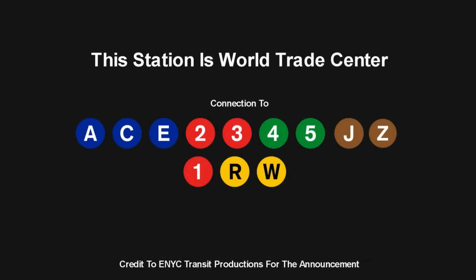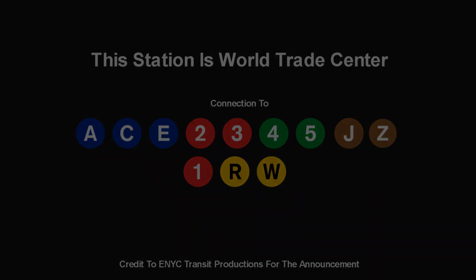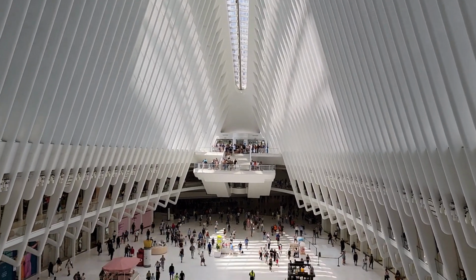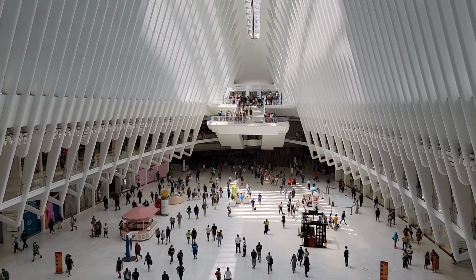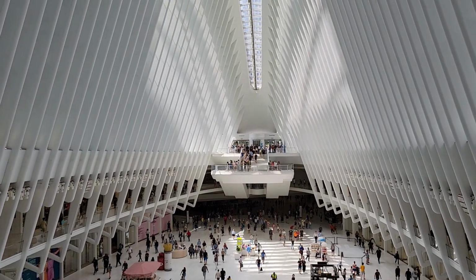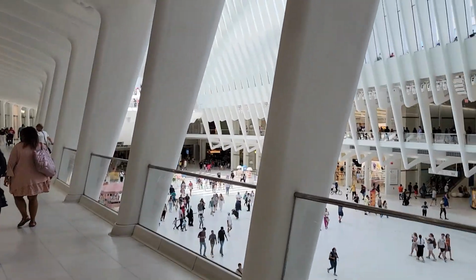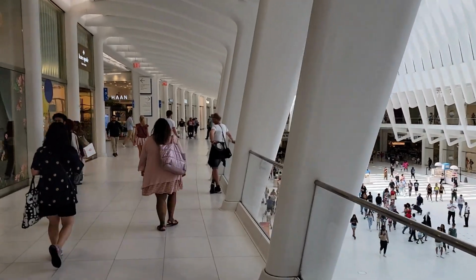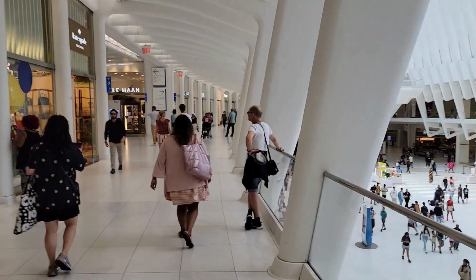This stop is World Trade Center. The Oculus Center is one of the best stations, or, well, transportation hubs in New York City. It needs to have a visit. This isn't a station, but more of a connection in between different stations.